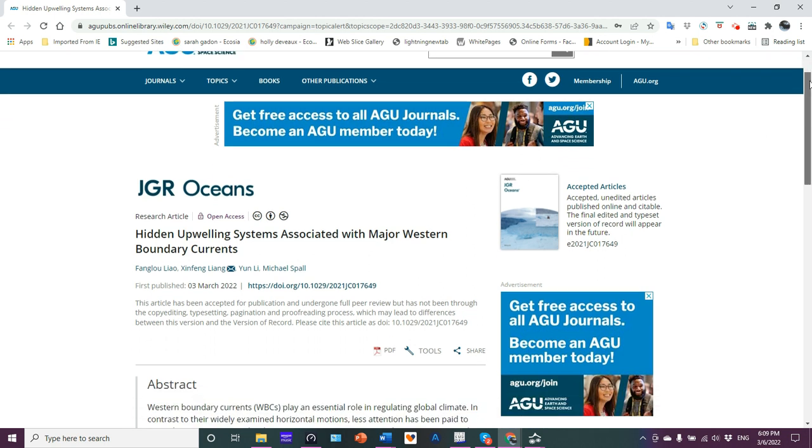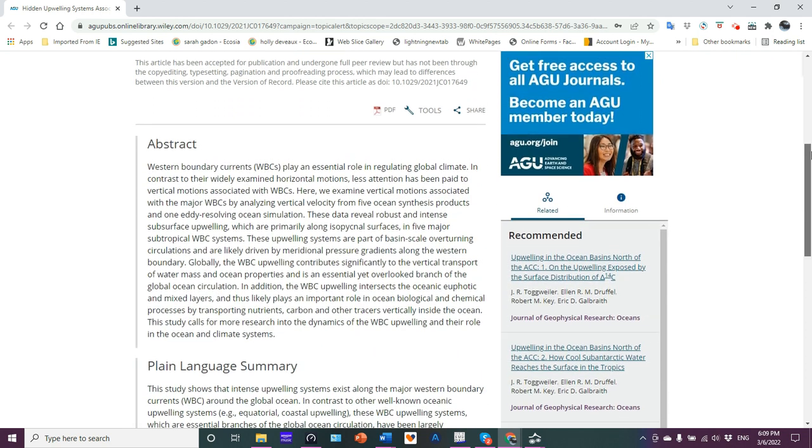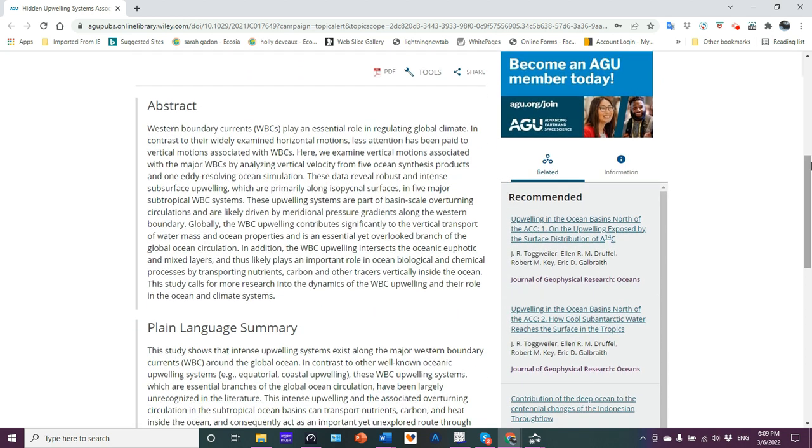Okay, what's going on here? All right, let's look at the abstract. Western boundary currents, WBCs, play an essential role in regulating global climate. In contrast to their widely examined horizontal motions, i.e., how the gyres form in the first place, less attention has been paid to vertical motion associated with western boundary currents.